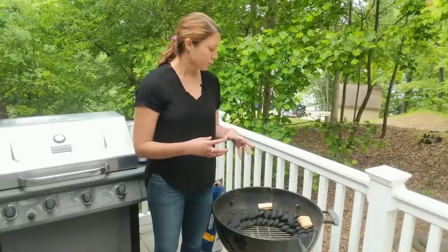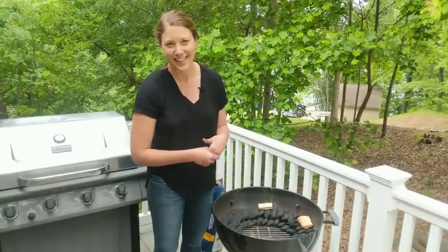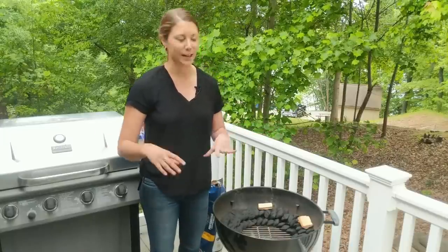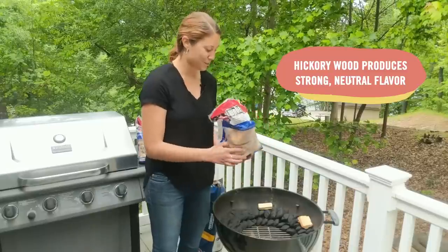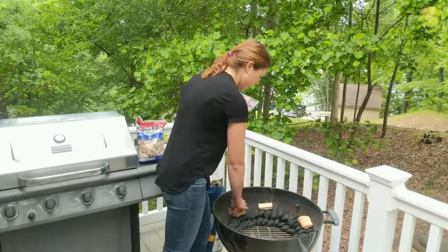You can also play around with mesquite. Some people either love or hate mesquite. It's very intense. I keep wanting to say harsh because I don't really like it, but people either love or hate it. In Texas, it's huge. So it's definitely worth trying and seeing if you like it. But hickory is a good starter wood if you need something to play around with. It's, like I said, what we mainly use in the test kitchen. It's also probably the easiest to find at the grocery store.